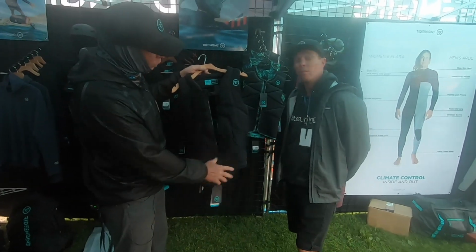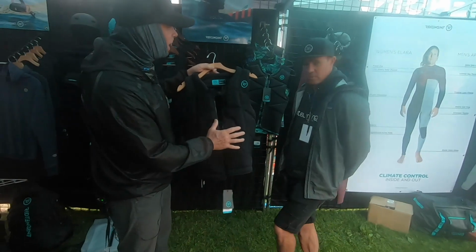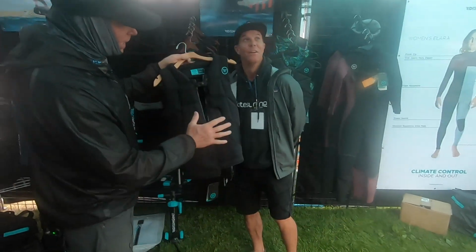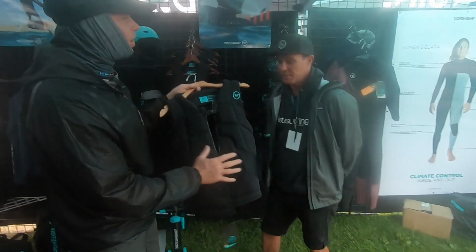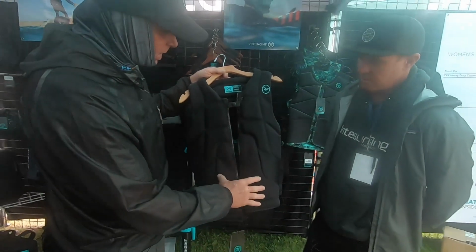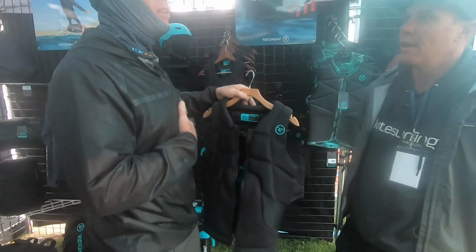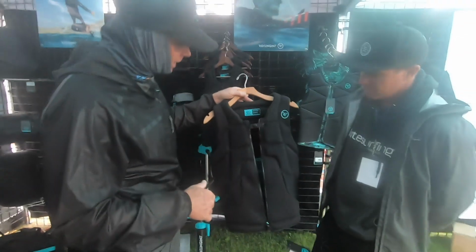So you can see how the way it's been designed, it doesn't inhibit, well, we're gonna get showered on, inhibit the interaction with the harness, so the harness fits really well. At the same time, we brought the padding up very high, so when you're prone surfing, you don't have a lot of bulk underneath your chest when you're paddling.